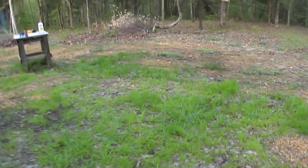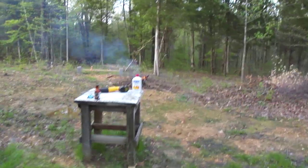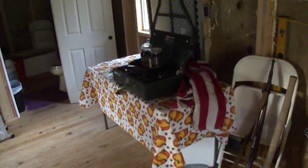Got some grass growing here now. Start a fire over there. I'm going to take a quick look at the cabin here. I got a lot of work to do. But yeah, everything was still here.